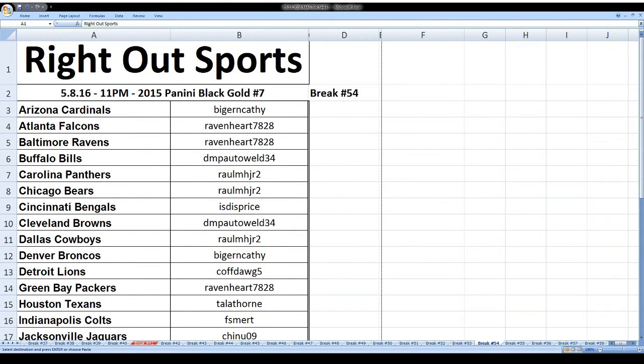Alright, fellas, up next, we'll do some 15 black gold. We got Bigger and Kathy back again. Ravenheart, DMP. This price. Golf Dog back again. Talthorn, FS Merchant New.